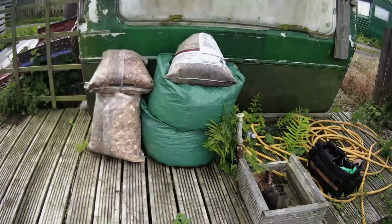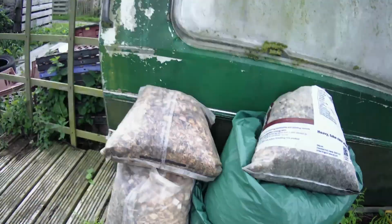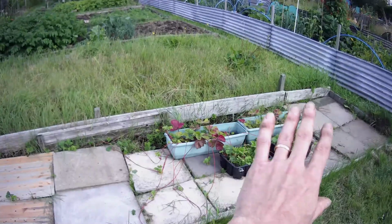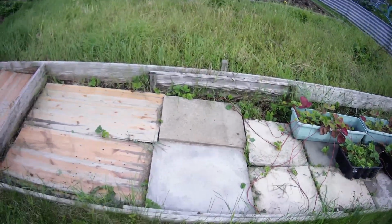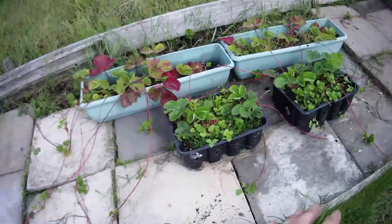Right, let's show you what's going on then. It's a bit of a theme of coping with weather and learning new things this year. A few bags of wood chippings from my dad. They're going to probably go on here. I'm probably going to cover all that with cardboard, put the wood chippings down on top. Because this is my strawberry area.